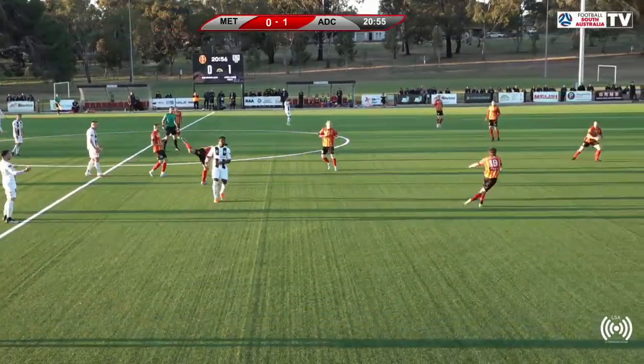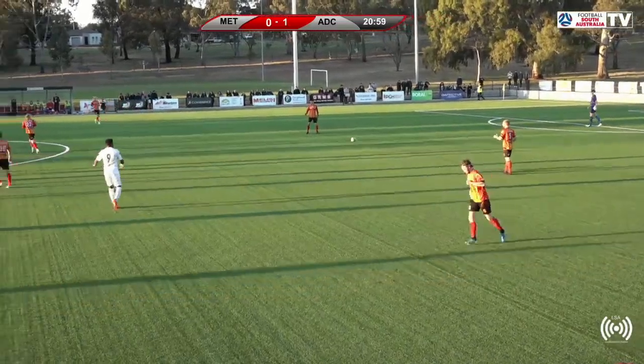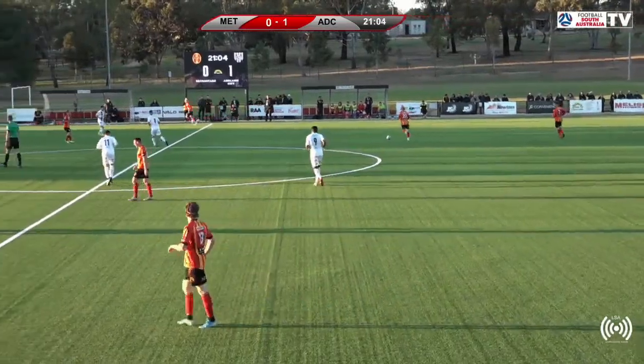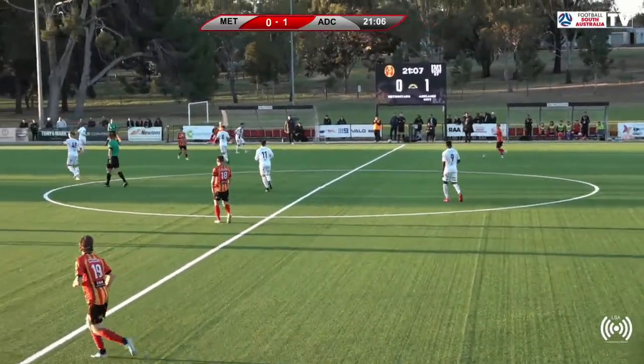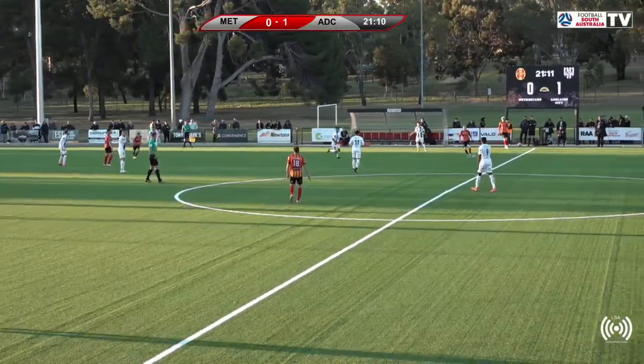Carter, just wondering how much of an impact this sun is having, if we're just making excuses or not. They are terrible facing the sun and they're giving the ball away quite a lot. Should have started this game at 8 o'clock, I reckon. Yeah, funny time on a Friday night. Shadow work on the pitch as well.